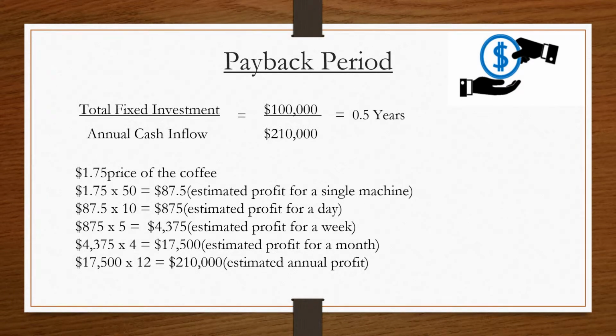The payback period. What we did is an estimation for the annual cash inflow. First, we multiplied the price of a single coffee cup by 50 cups, as we assumed to sell 50 cups of coffee in a single machine a day. Secondly, we multiplied it by 10, the number of machines we have. Third, we multiplied the profit of a single day by 5 days to get the profit for the whole week. After that, we multiplied the weekly profit by 4 to get the estimated profit for a single month. Lastly, we multiplied it by 12 to get the estimated profit for the whole year.